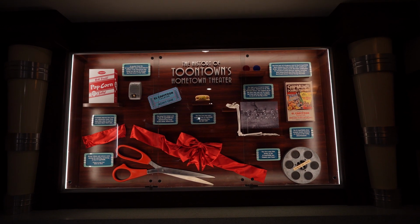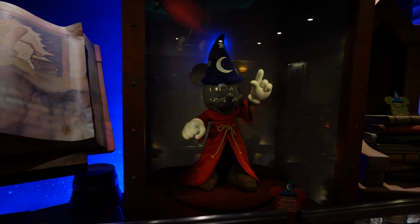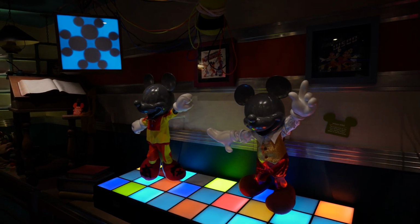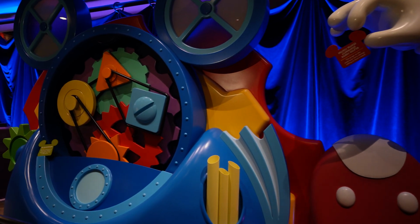The queue for Mickey and Minnie's Runaway Railway is one of the most detailed queues at the Disneyland Resort. Everywhere you look, you'll find cute jokes, puns, and other Easter eggs referencing Mickey Mouse shorts and other throwback Disney cartoons you may have forgotten about. You may even find some hidden Mickeys.